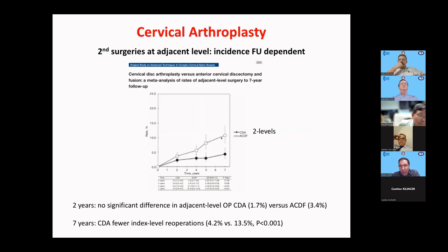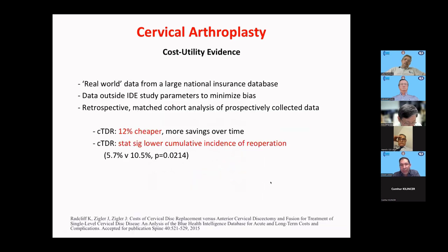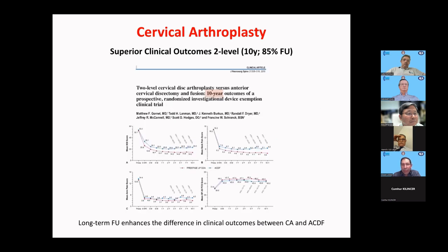For second surgeries at the adjacent level, the incidence is follow-up dependent. As you see here, the more you follow up the patients, the more you see a difference between reoperation for arthroplasty and ACDF. Another study with another device showed a significant difference in adjacent level surgery. What about the cost utility? Real world data from a large national insured database published by Radcliffe showed cervical arthroplasty was 12% cheaper, and this is due to a lower incidence of reoperation.